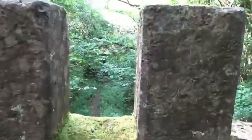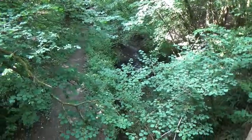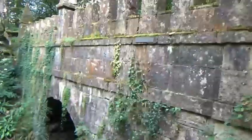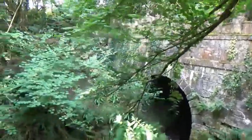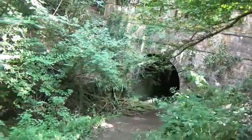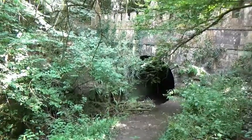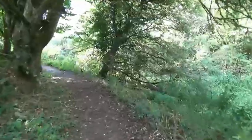This is impressive, isn't it? I think it's the river, this. Yeah, so it is the other end of the canal tunnel. Ooh, that's impressive, isn't it? So if you could walk through there, you'd come out where we saw the other. With the other, yes. Wow. 3 miles. Wow.